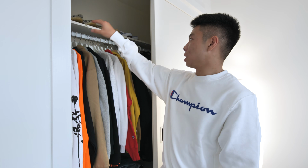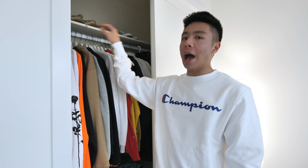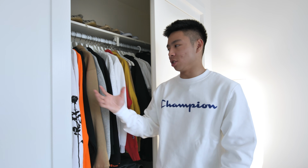And up here, I just have some of the shoes that I haven't been wearing as much, but most of them are just out where my door is. But yeah, this is just a quick look at my closet. Nothing too exciting, but I know a lot of you guys were going to ask about that, so I just wanted to show you quickly.